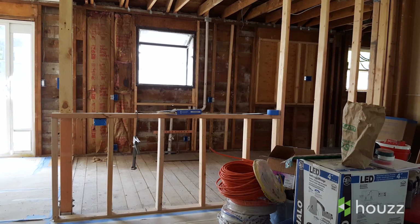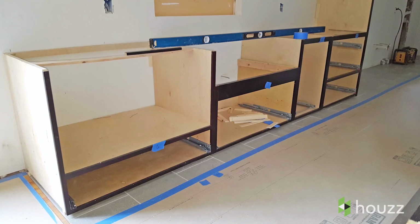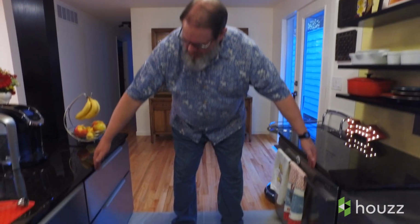The things that I knew I needed were to lower the cabinets, make it a little bit wider, pull-out shelving so that I could get to the back of the lower cabinets, and no upper cabinets. I call this the 6 and 6. We had to move a wall 6 inches, had to lower the cabinet 6 inches. That was where we started.